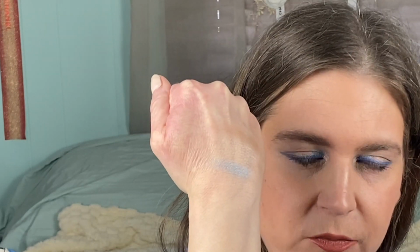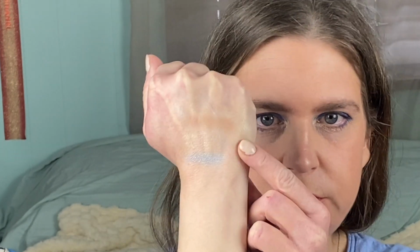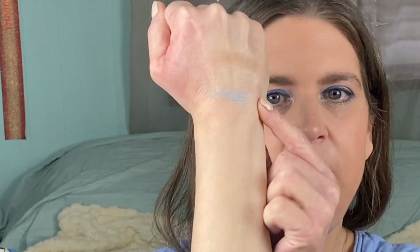And here are some finger swatches on the back of my hand. These are pretty light, but hopefully you can see the colors. You have the champagne shade to start. You have the very light brown shade here. You have the shimmery pearly shade. It's got a little bit of pinky sparkle to it. And then you have the beautiful powder blue shade here.